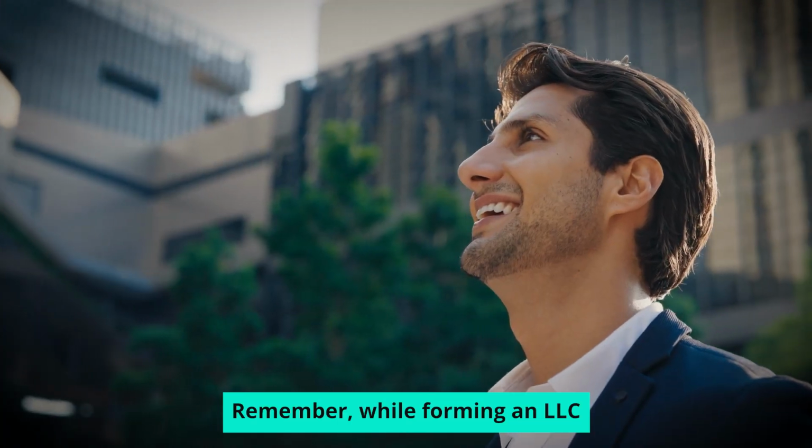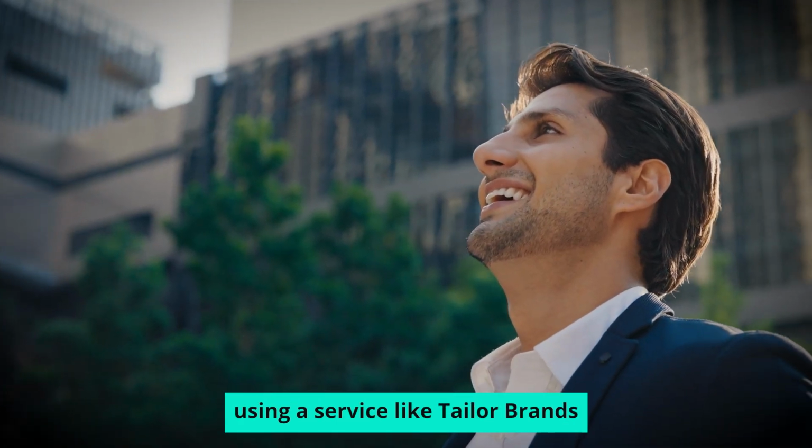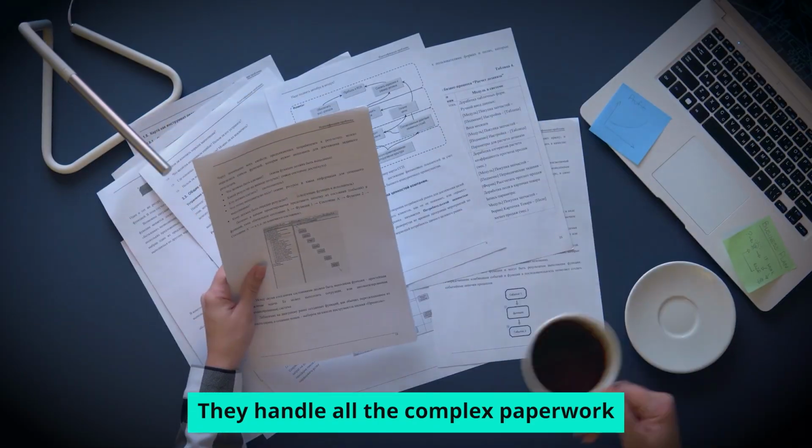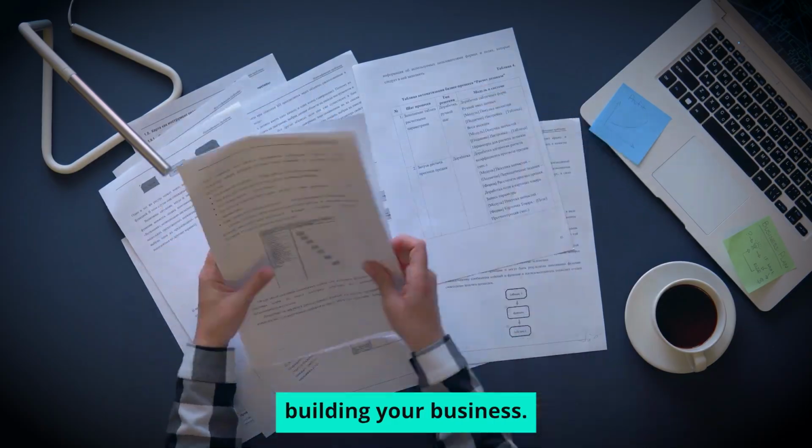Remember, while forming an LLC might seem complicated, using a service like Tailor Brands makes it much more manageable. They handle all the complex paperwork while you focus on building your business.